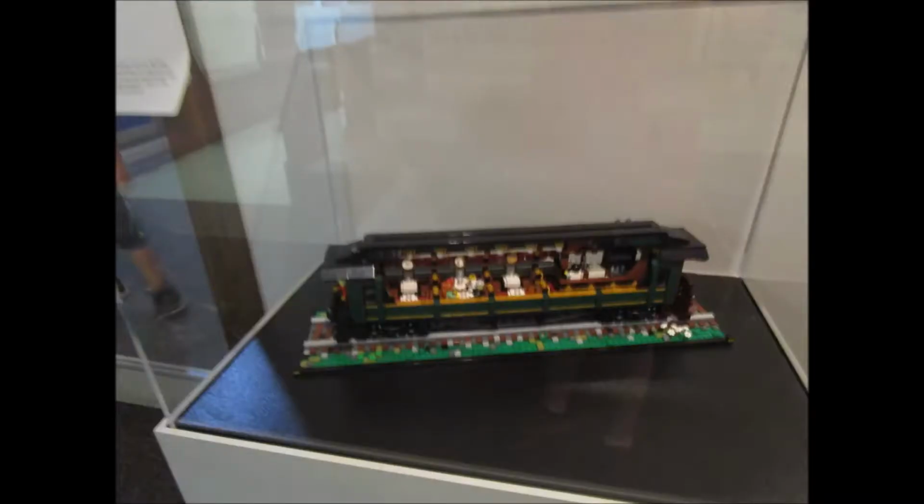There are also some Lego builds of the trains around the Colorado Railroad Museum, including this one of a diner car that isn't at the museum. Sorry if most of these pictures of the Lego builds were a little blurry. There are a lot of people around me and the glass wasn't that good.